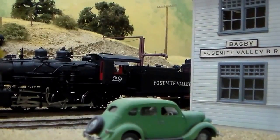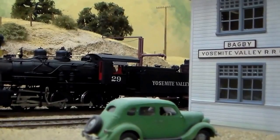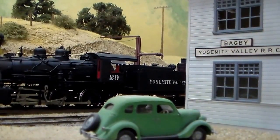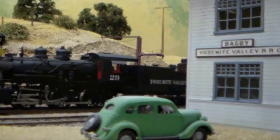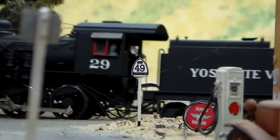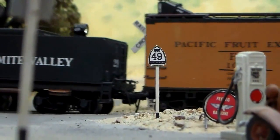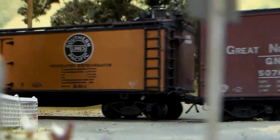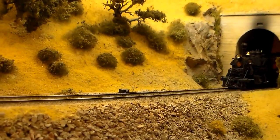Fill the toolbox this time. Like repairs or something.